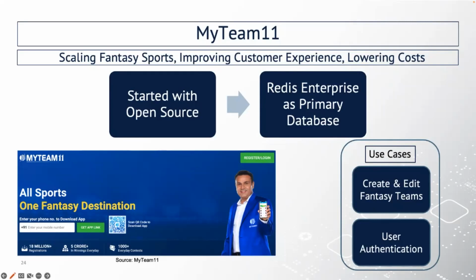MyTeam11, obviously, Rahul, it's your customer. So we're going to talk about MyTeam11 now. MyTeam11 is a leading fantasy sports company in India. It has over 17 million users. Many million fantasy users create and edit their teams in the last 30 minutes before the start of a game. The relational database that they used before for all this process of creating and editing teams could not handle the load during these peak times. They needed a solution fast.